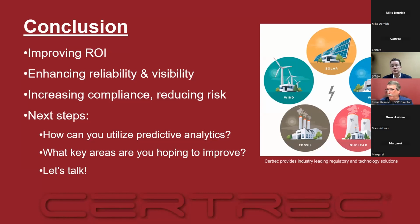So, going through our general conclusions, hopefully you are seeing the benefit of it. It can definitely improve your return on investment, having predictive analytics, knowing what's going to happen before it actually happens. You can save on maintenance costs and production time, and limit the damage. So there are a lot of ways it can improve the ROI. Of course, enhancing reliability and visibility of your system is always a good thing. And you would not be there alone. Fish Block would be there to help watch the systems, help interpret that information, and provide notifications.